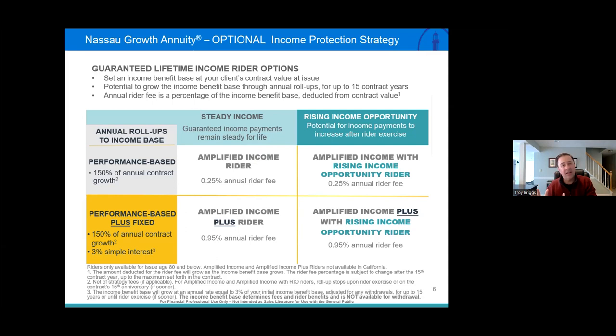We also have a rising income opportunity rider as well. And what I mean by that is, you deposit dollars into the annuity contract and then the person exercises the rider, let's say in the second year. If you wanted to set it up this way, the income could then rise based upon the performance of the annuity contract to give the person a sort of an inflation boost. So again, two different ways that you can look at this.